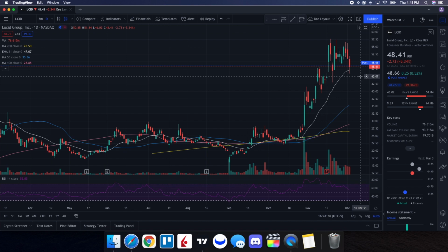And if it was going to break through $45, then the next level to keep an eye on would be right here around 44 and also near the 42.50 area as well. So now that you know what it looks like in a bearish case scenario as well as in a bullish case scenario, let's see if Lucid can close above $50 come tomorrow and then consolidate so you could actually get to see the opportunity of it touching the $60 range.